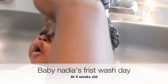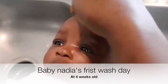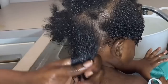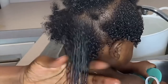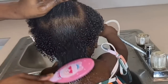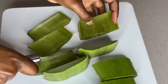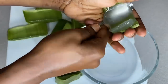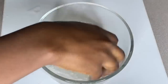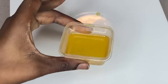Today's video is going to be a detailed start till finish wash day hair routine for little Miss Nadia. I'm going to be showing you how I get her hair from this to this. A lot of you guys have been sending me messages asking me how I'm able to moisturize and detangle baby Nadia's hair. Aloe vera has become the most important part of our hair routine. So in this video, I will be showing you step by step how I'm able to use the aloe vera to not only detangle baby Nadia's hair, but to also make the oil treatments for her hair and her scalp to help her hair grow.